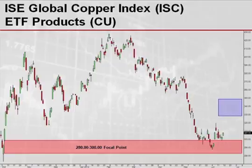But the bottom line is that we don't believe that this will be the beginning of a new bull market in the global copper index, but rather simply a much needed bounce off of a very oversold market. And so while we're looking for the next week or two to potentially bring in some further strength, we don't believe that it will be sustainable in the bigger picture.